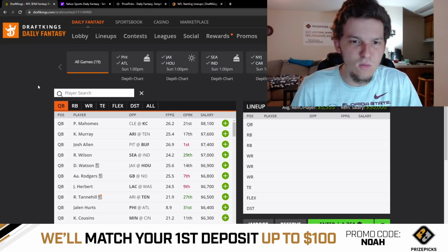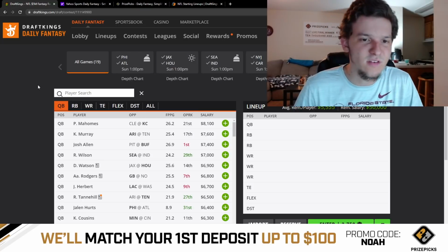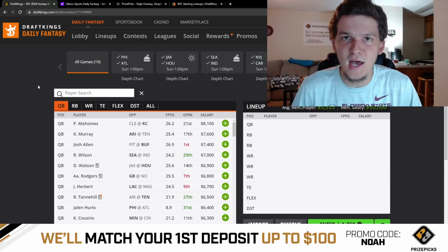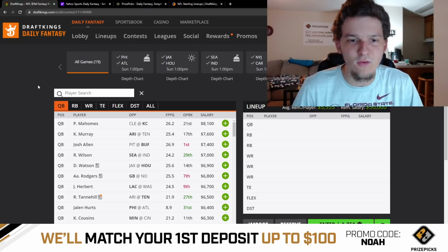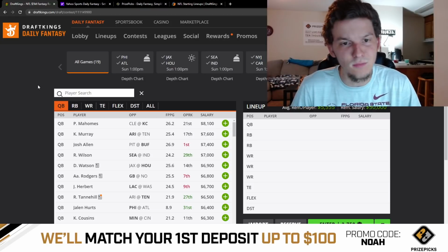Now, there are going to be some weeks where I'm going to prefer Mahomes over Kyler, and maybe some weeks I'm going to prefer Kyler over Mahomes. But if you're playing 150 lineups, if you're max entering, you're going to want to have all these quarterbacks in your player pool because they all have a ton of upside. They all have rushing ability. Wilson, Allen, Kyler, Patrick Mahomes, they all can scramble and give you that rushing upside.